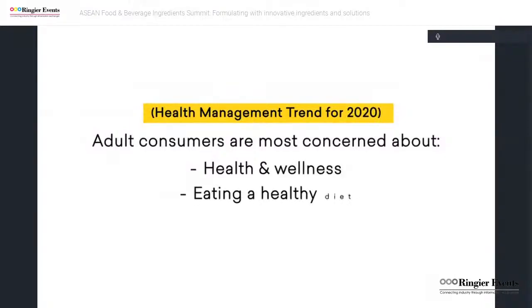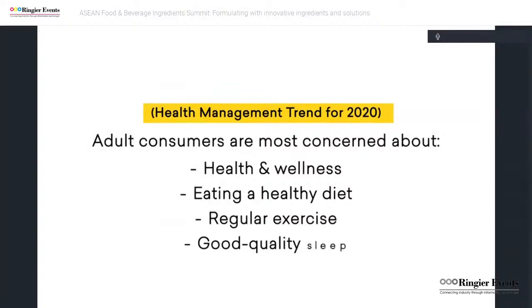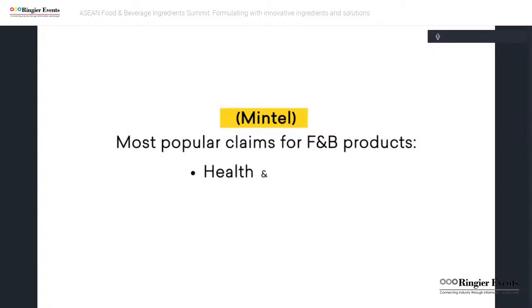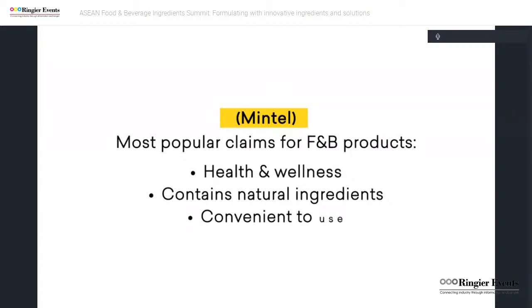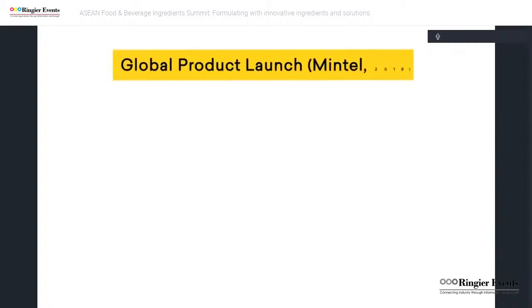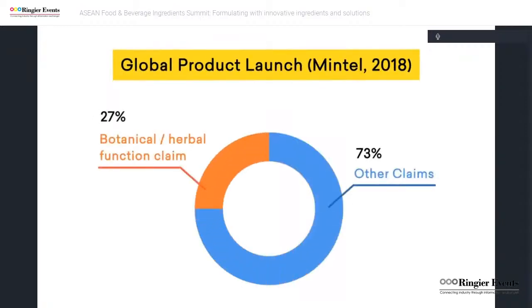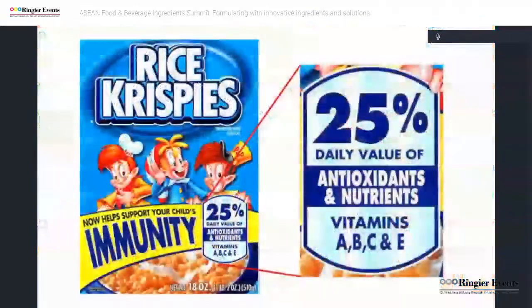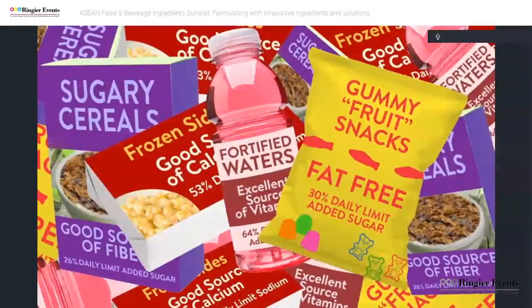Eating a healthy diet, getting regular exercise, and good quality sleep. Based on market data, the currently most popular claim used by the food and beverage industry are products with the concept of promoting health and wellness, which is containing natural ingredients and being convenient to use. Even long before the pandemic, in 2018, 27% of global product launches used botanical or herbal functional claims, with these categories of products also experiencing the fastest growth within the past 4 years. 1/5 of global product launches claim to be beneficial to functional health, wellness, and natural botanical derivation.